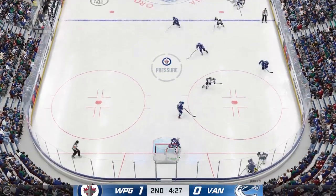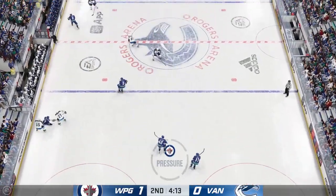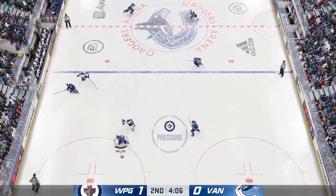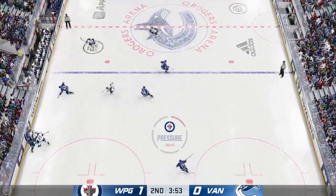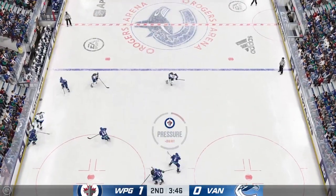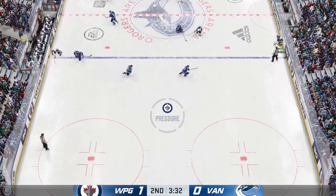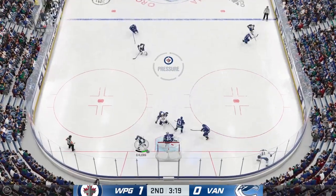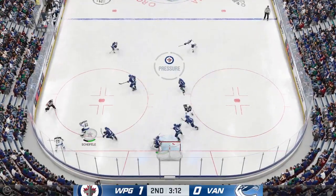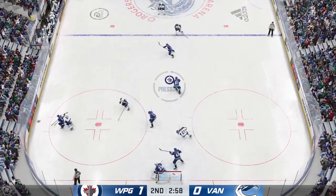Dumps it in. Vancouver's got a hold of it along the wall. Puck picked up by Miller. And he's pulled over to the ice and loses the puck. Go, go, feeds the puck across to Connor. Looking to make something happen in the offensive zone. Oh, he'd like to have that one back as it goes off the side. Great poke by Connor.